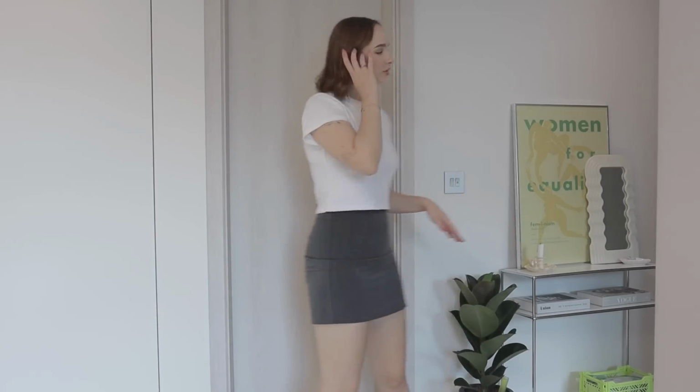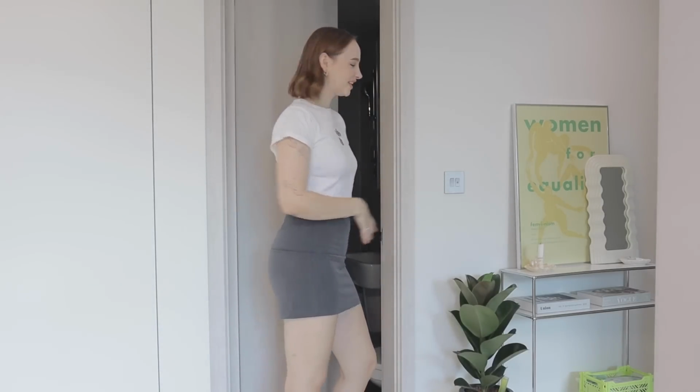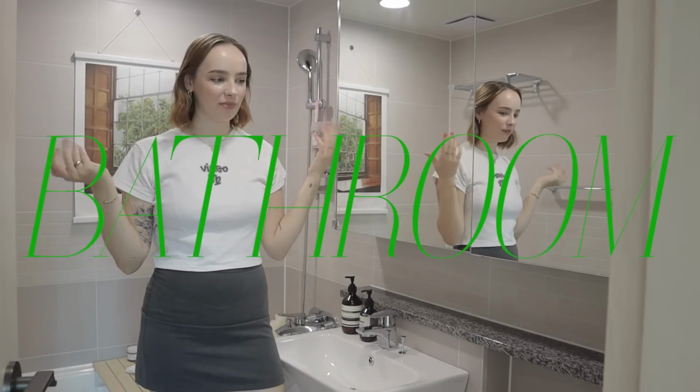I realized that I had forgotten to show you the guest bathroom, because this is where one of my favorite things in the whole house is. Yes, this is our guest bathroom, and this is where we have the bathtub.